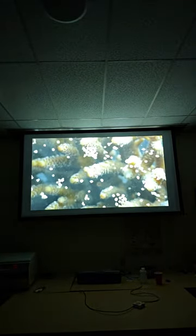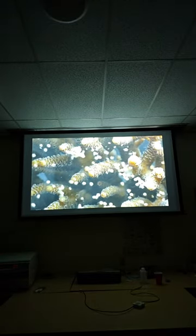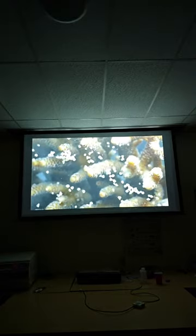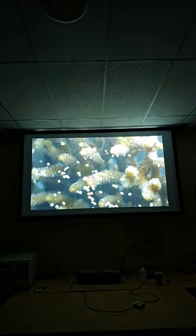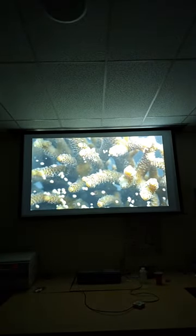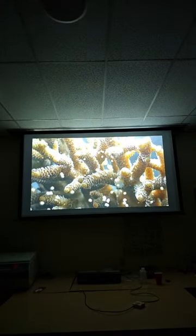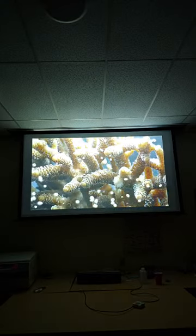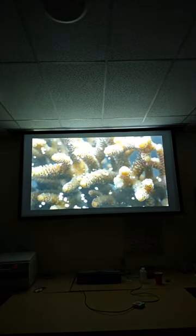It's spawning in a tank, which is why it looks really slow. In the ocean, it happens a lot faster. But you can see the little bundles are coming out of the polyps, and they're slowly floating to the top. Once they get to the top, they just drift away with the current. Each of these bundles will hold maybe 100 eggs in them, and they'll just be broken up by the waves, and they'll grow into little larvae at that point.